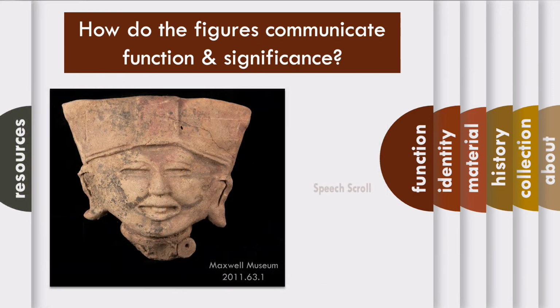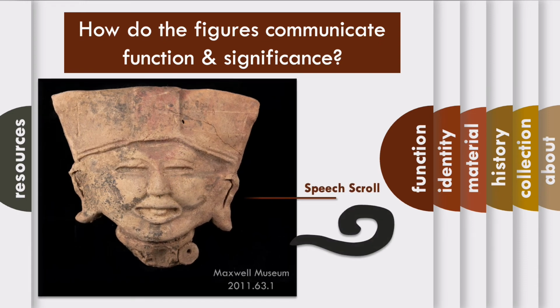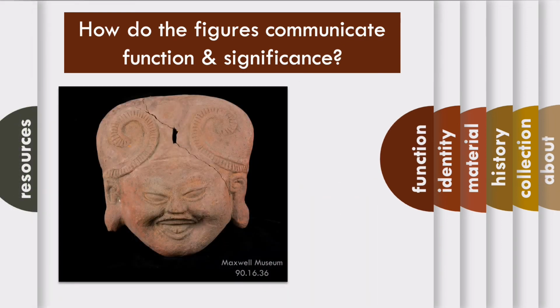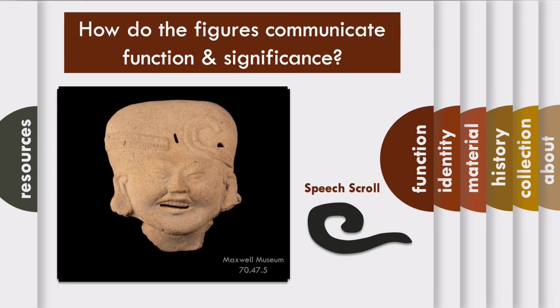This figure in the Maxwell collection is unique because it has black painted speech scrolls near its mouth. In Mesoamerican art, these speech scrolls represent communication, speech, and song. Because of this unusual trait, we are uncertain if this Caritas Sonriente and its painted designs are authentic. This Caritas Sonriente has the rectangular opening in the front of its headdress. The curved lines on the headdress may represent speech scrolls like those painted on the previous figure. However, these designs could also signify a type of hairstyle or other ornamentation.